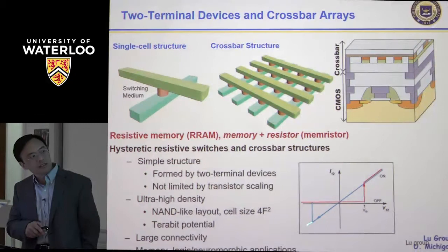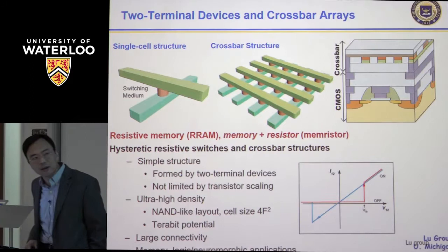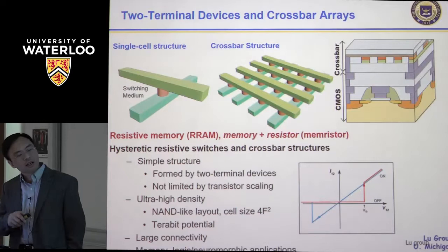So in this way, you can build a memory. Right? Now we can have a memory device at each cross point. So this gives me a very high density memory. But more than that, later on, we'll see that this resistive element can also be used directly to do computing.